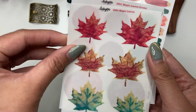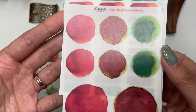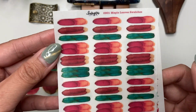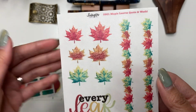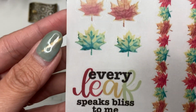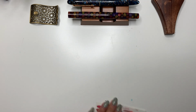So we have the Maple Leaves deco sheet, the circles, and I love these decorative circles, but also I paint these out because I love the effect of the ink pooling like that. And then we have the swatches, and then the quote and washi, and I love that washi, but that's how kiss cut it is, you can see that. And then the quote, "Every leaf speaks bliss to me." So that is the Maple Leaves collection.